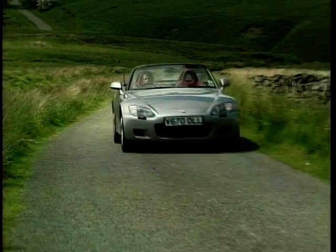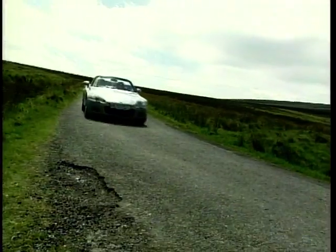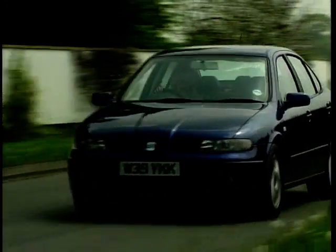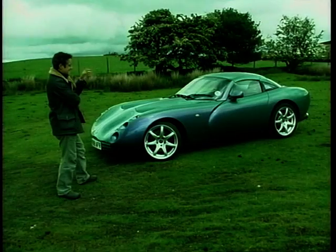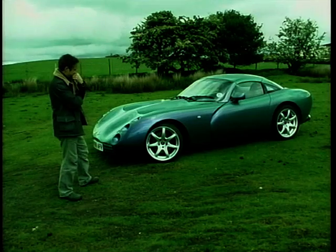This week's show, Ginny Buckley reports on Honda's birthday present to itself, the Honda S2000. And Elisa Portelli drives the Seat Toledo. But first, Richard Hammond gets to grips with the TVR Tuscan.